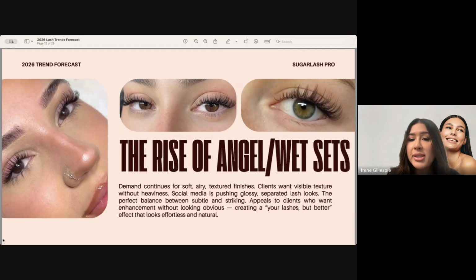Next, we have the rise of angel and wet sets. So if you're not familiar with the term angel sets, it's basically the same idea as the wet sets. I've been seeing it a little bit more over the past couple of years, and it's the same thing, but usually used for sets that are even softer. So you're using even lighter diameters, thinner diameters, and less extensions in the fans.